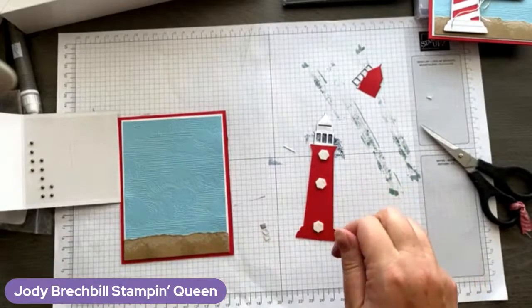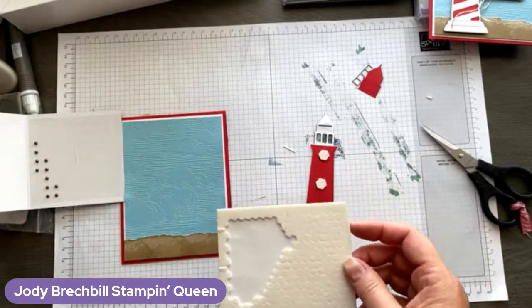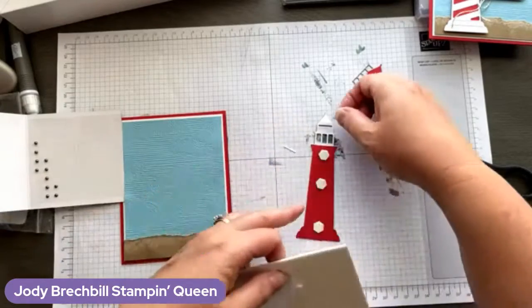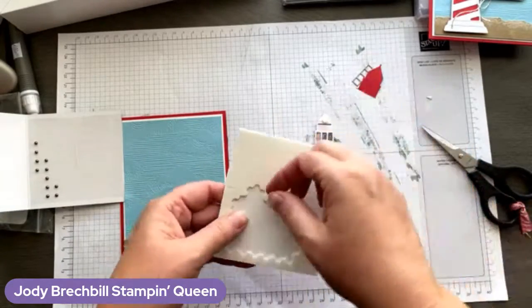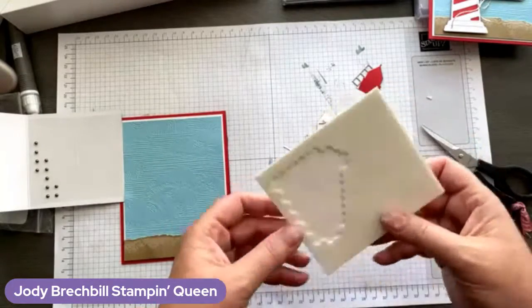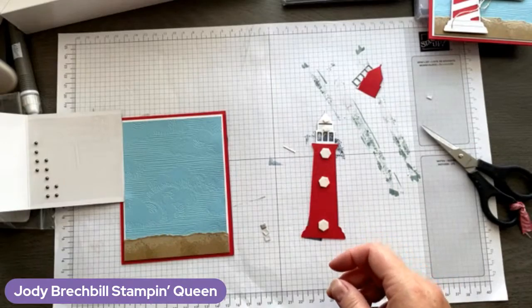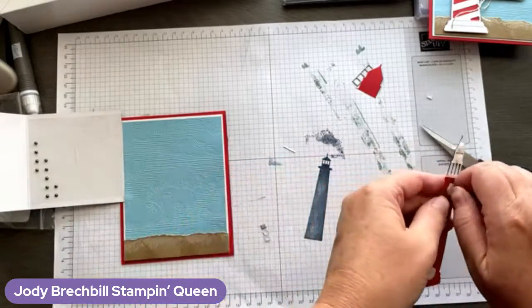And do I have any biddies with me? I sure do. The biddies work perfect for up here, like that. Yeah, little baby dimensionals. If you don't have the biddies, just cut up a dimensional or use those edges. The edges of the big ones work great too.